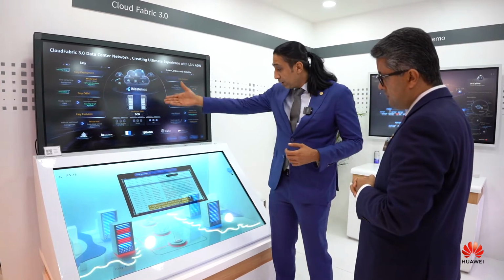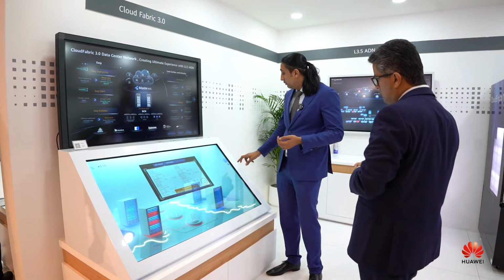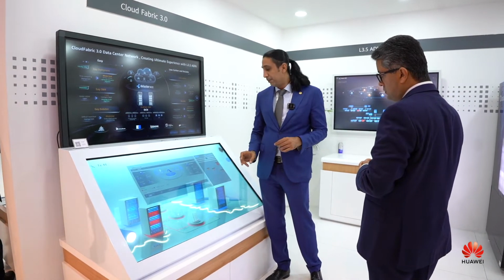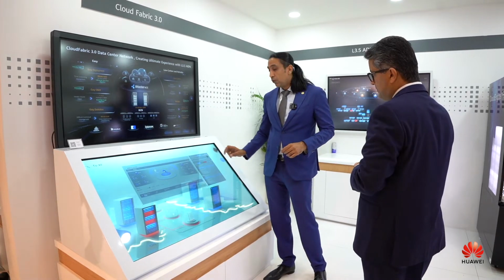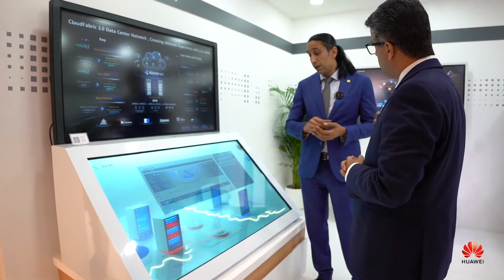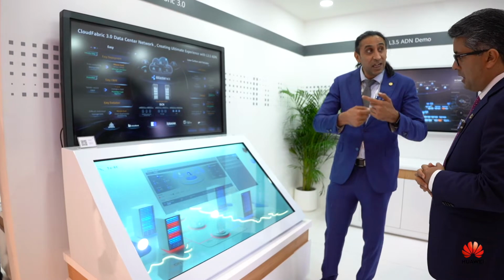Now, typically what happens when there is a fault in the data center network, you get a lot of logs. And then somebody needs to make sense out of these logs to figure out what actually happened, to locate the fault. With our solution, we can automatically locate any fault that happens in your data center and give you a full root cause analysis to show you exactly what is causing the problem. After that, we can tell the operator how to solve the problem. But here is the kicker. This platform, iMaster NCE FabricInsight, can interconnect with our controller to do closed loop automation. So the network can self-heal.